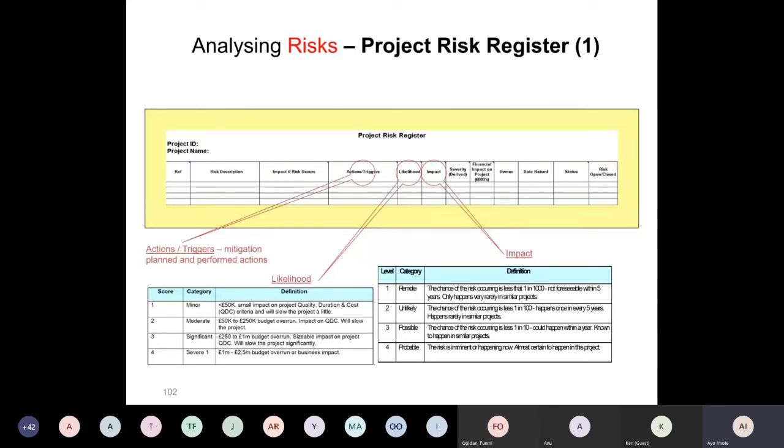Inside your risk register, you have your reference number. You have the description of the risk. What exactly is the description of the risk? What is the impact of this risk if it should occur? What are the actions we need to put in place to mitigate it? What is the likelihood? What is the impact?